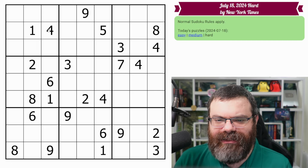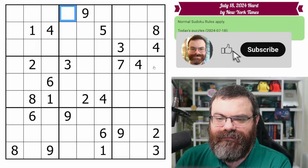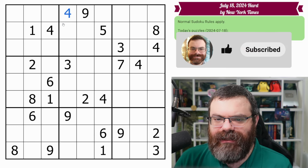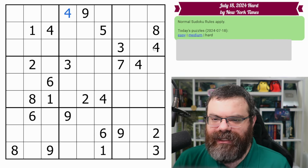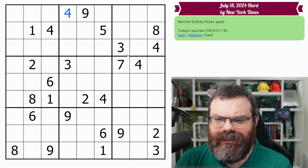Okay, so I'm seeing we have these two fours here looking into this box, and this four looks up, so we can place a four in this box. That's it for buddies. This four doesn't help. There's already a four in this box. Three.